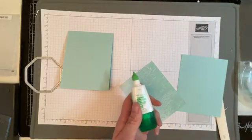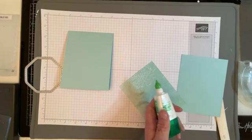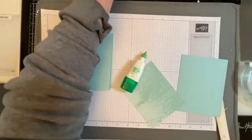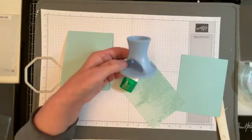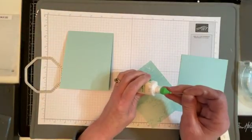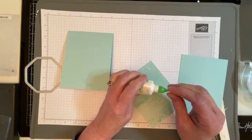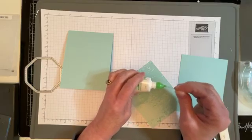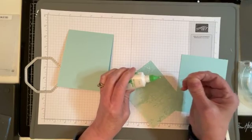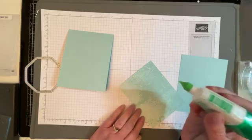It looks like my glue might be dry. Santa brought me a 3D glue holder for my Tombow glue. Check this out. Isn't that cool? So I've been using that, but I think my glue is almost empty because of all the crafting I was doing just before Christmas. If your glue tip ever gets clogged, you can always use a straight pin, and it's just wide enough to put it in, circle it around a little bit, and then I just put it on my silicone mat so that I can clean it off later.